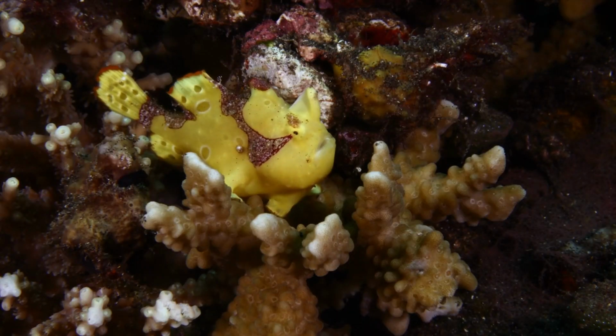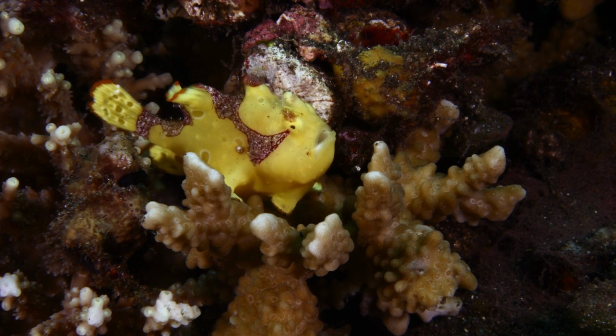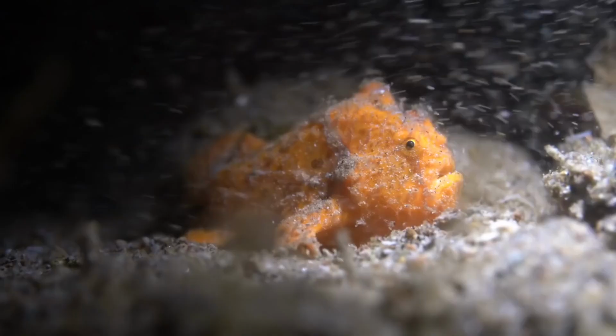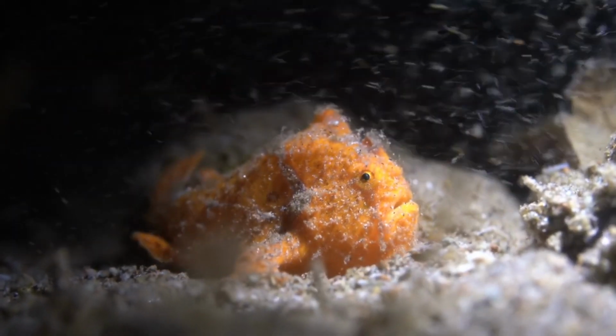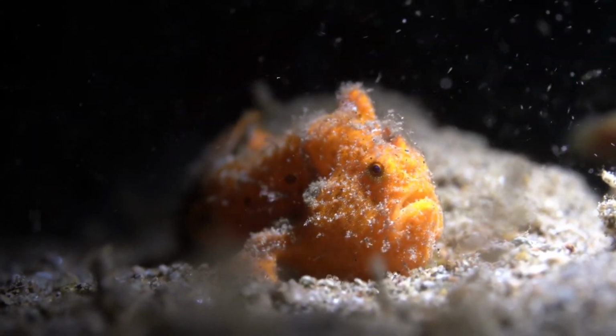No matter their appearance, one thing all species of frogfish have in common is their strange mode of locomotion. Although they can swim, most walk along their pectoral fins, which have evolved into arm-like limbs, including a joint that resembles an elbow.